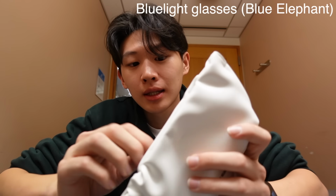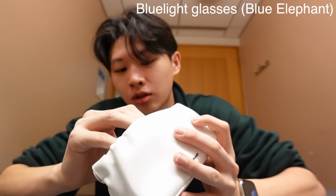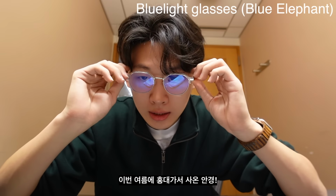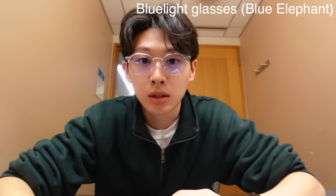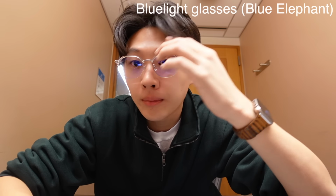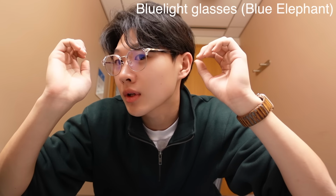I carry around blue light glasses as well. These are from Korea, from Blue Elephant. And I use them not all the time, but when I study for long periods of time, I wear these. And they're good. They're really nice.